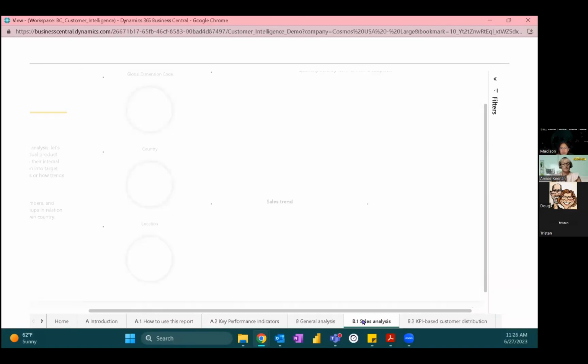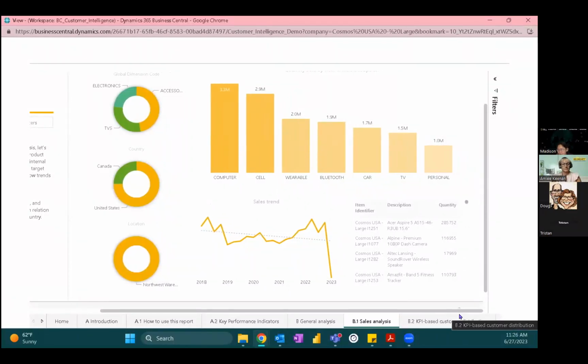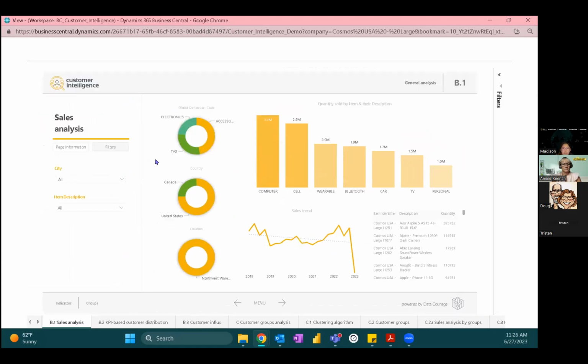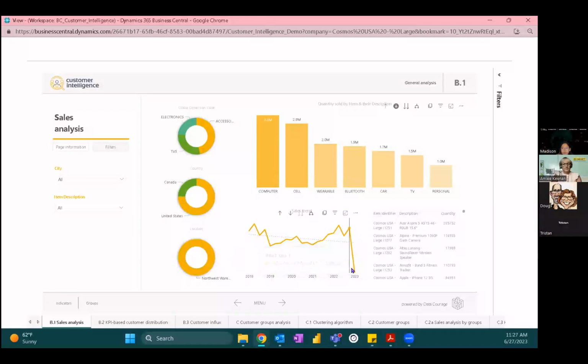Going into the next section, we have our sales analysis. This is just a general overview of all the sales activity in our Business Central environment. We have our filters over on the left side, and you can see it's going to be broken down by our categories as well as category codes. Then if we need to, we can drill into category line or product line as well to see what in that category is selling the most. We can see in this case, it's the computer Acer Aspire 5. This is a general overview of sales information, which you would have to make yourself, but because we've already set all of this up for you, you get this out of the box.